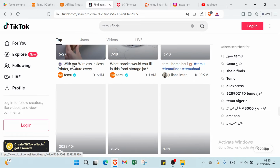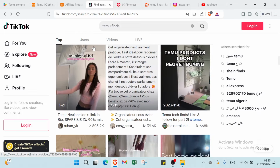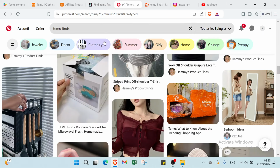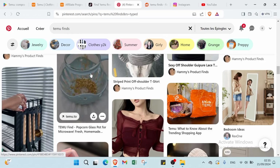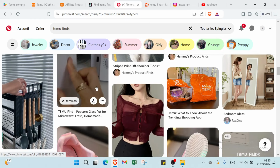Then this is how it works with TikTok. We have some examples you can see, and let's move on to Pinterest. So to earn money on Temu with Pinterest, you can just create visually appealing pins that highlight popular Temu products, use engaging images and descriptions to attract attention, and include your affiliate link in the pin details.